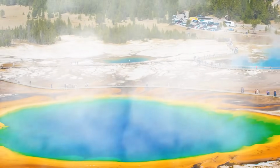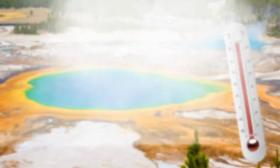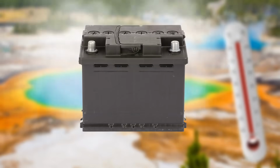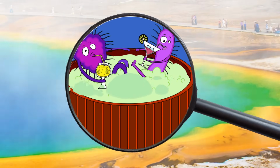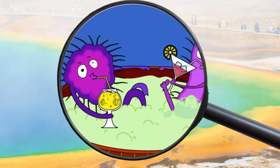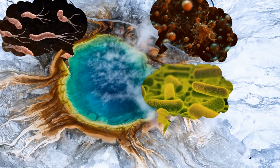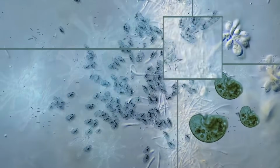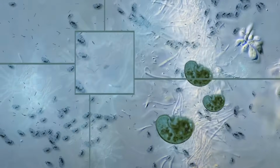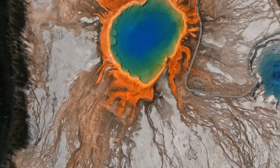The temperatures in the springs are so high they can easily and quickly cook you. Plus, the water there is super acidic, like the liquid in a car battery. But there are certain types of heat-loving microbes that don't mind these crazy conditions. You can even say they're thriving there. So every ring of a different color is, in most cases, a ring inhabited by different bacteria. And each species is adapted to a particular temperature or pH level, which measures how acidic this or that environment is.